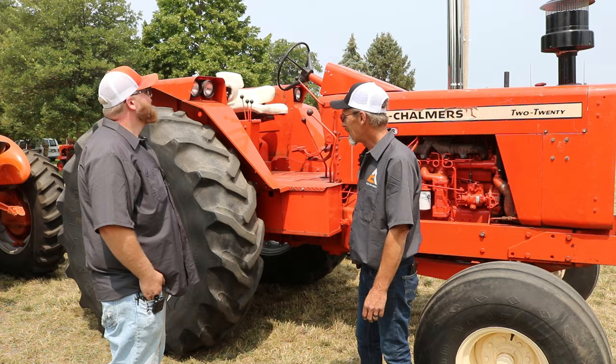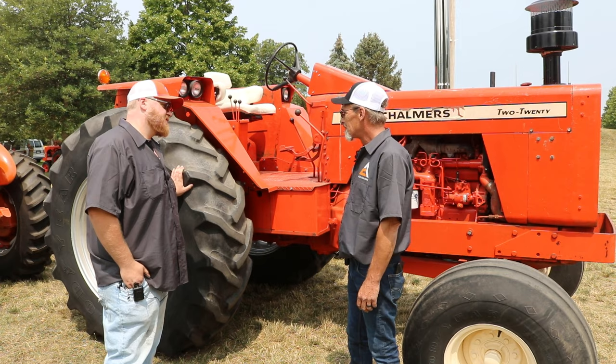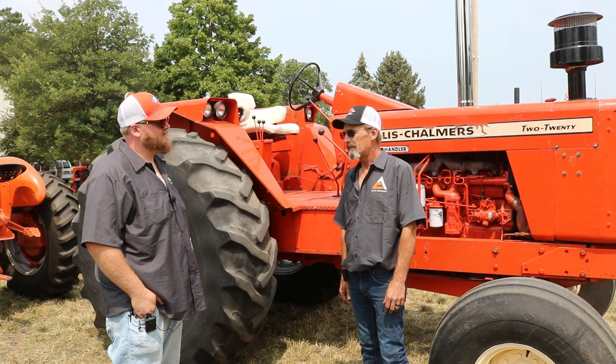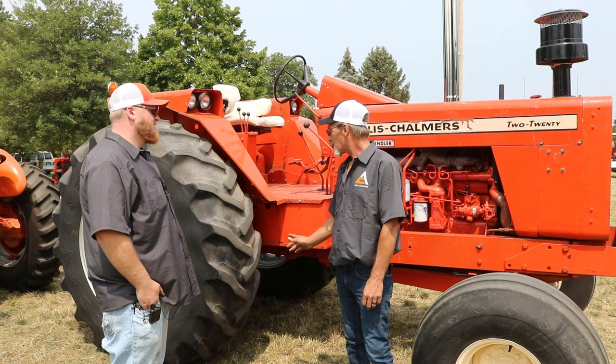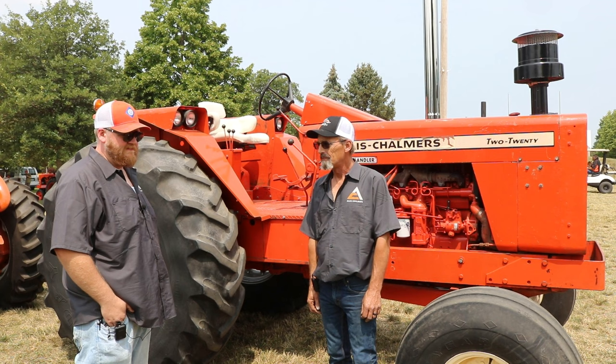I saw you had it dyno'd today. What did it dyno? Today was only 175. It's been as high as 180. So it's pretty healthy. Yeah. And this is one my dad bought brand new too, in 1972. So it's an heirloom tractor, I guess you'd say.